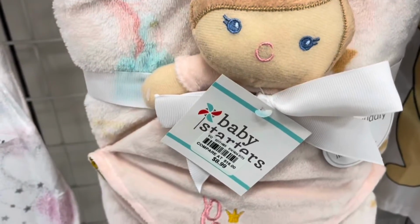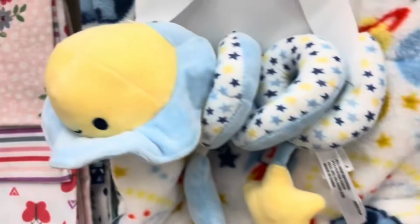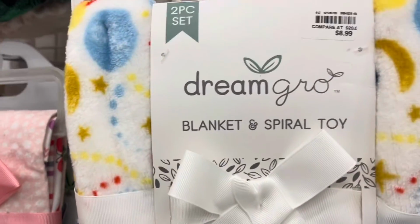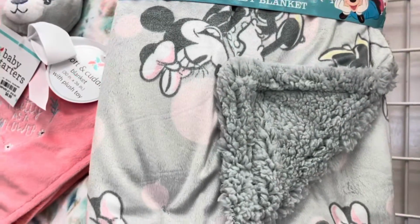I'm just looking at blankets here too, for babies going home. That one is so cute with the little baby doll. This one I kind of wanted. That little space one had a toy attached to it that I thought would be really cute to hook to the crib, but I'm not doing a space theme in my nursery, so I decided against it.